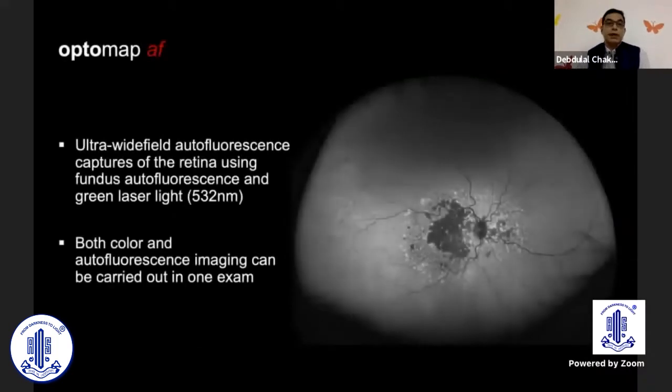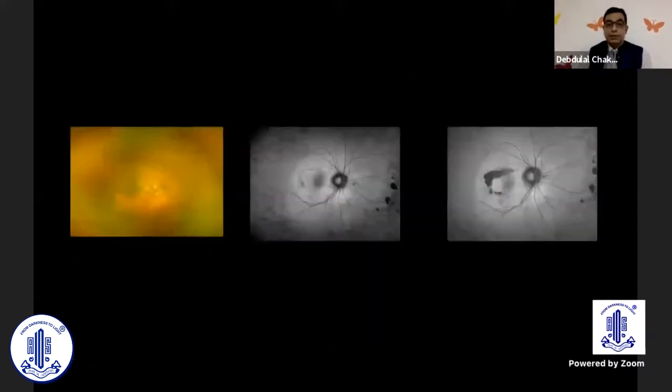So basically, the ultra-widefield autofluorescence captures the retina using fundus autofluorescence and a green laser of 532 nanometers. And what's interesting is that when you do an autofluorescence, both the color and the autofluorescence image can be carried out in one exam itself. So here is an example. This is the color image, and this is the baseline image, and this patient has developed an RPE rip, and we can follow it up.